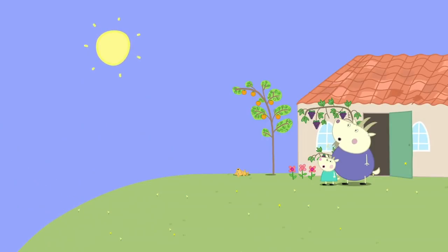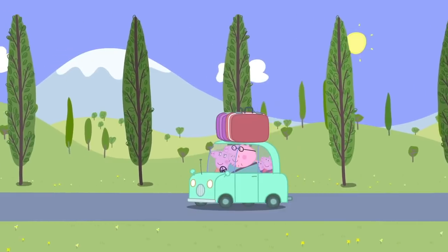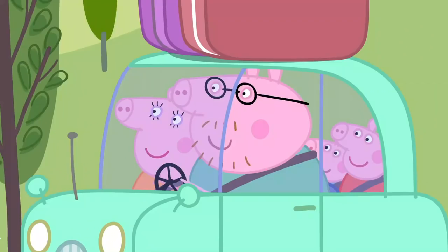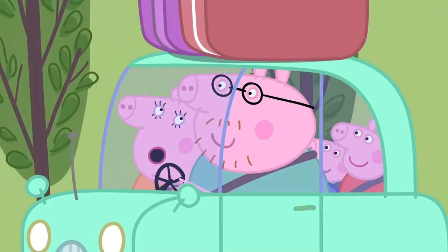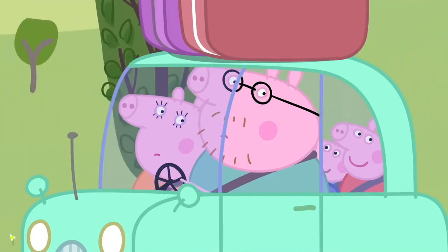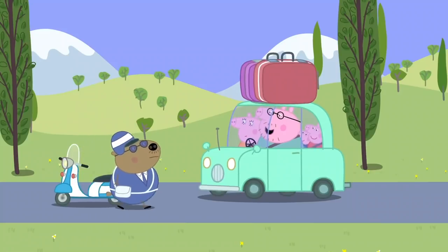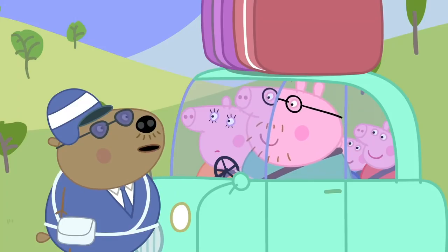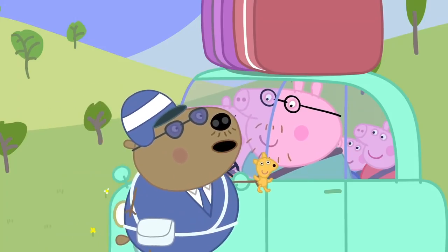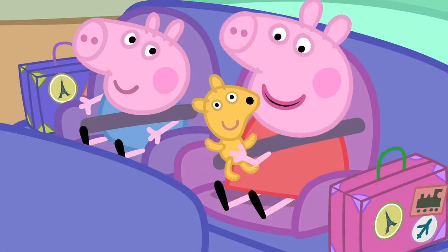Bye-bye. Ciao. Oh, look. Oh, dear. Peppa has forgotten Teddy. What a lovely holiday. Yes, I have never felt so relaxed. Hello, officer. Whatever I was doing, I won't do it again. Mr. Pig, here is your Teddy. Please, take better care of him. Teddy! We're going home today.